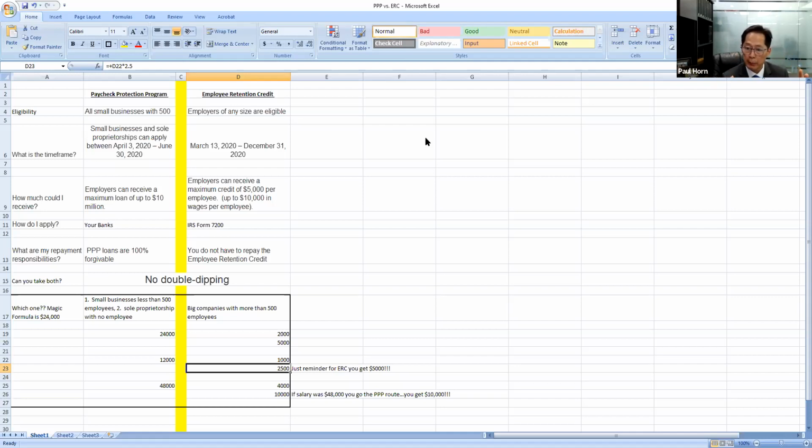So for part-time employees, low-wage employees, anybody less than 24,000, you want to analyze that the employee retention credit might be better for you as a company. Great, I hope this helped.